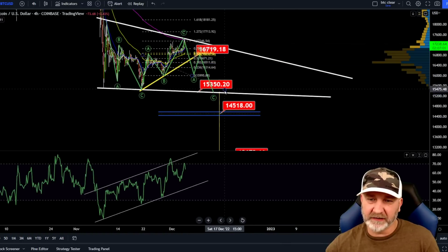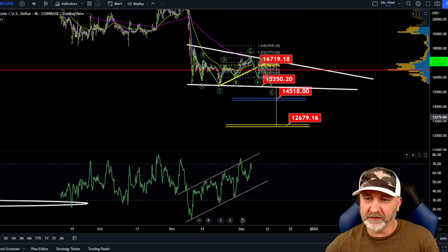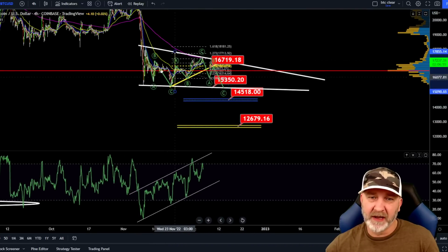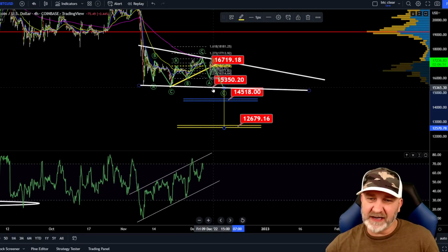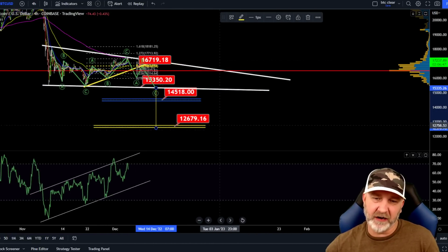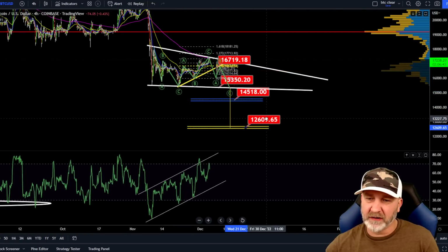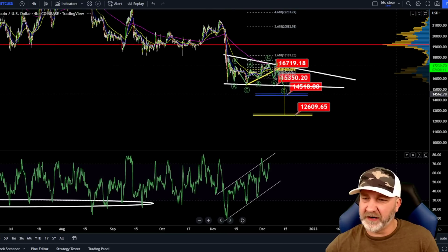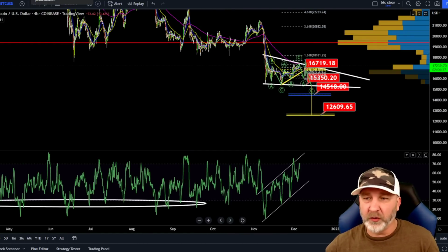Like this one here, this is our weekly target of 14.5. We've been waiting for this for a very long time. And if we look at this, once we break this area, and right now it's about 15.4, somewhere in that range. Once we break that area, the next target is going to be somewhere around 12.5, 12.6 area, right? But that doesn't matter right now. Let's look at the weekly here in a second.